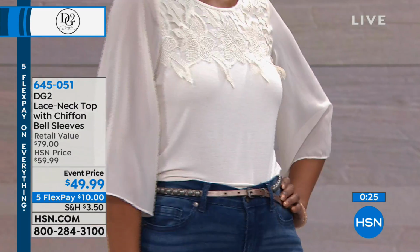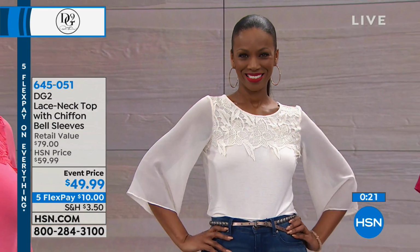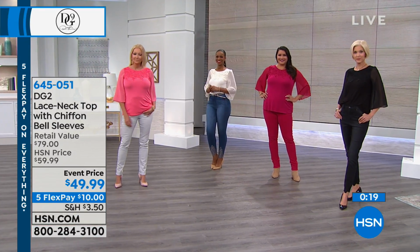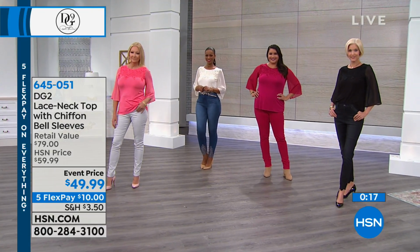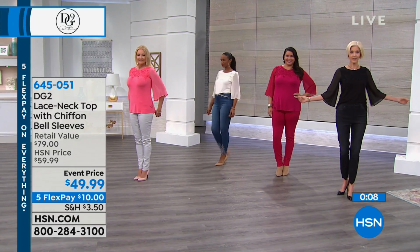But of course, no dry cleaning required. Hand wash, which we love, and I love it tucked in the way we're showing it. Ingrid, that white is beautiful, by the way. So no matter what color you're going for, keep in mind, you always have the full 30-day unconditional money-back guarantee that goes along with everything.